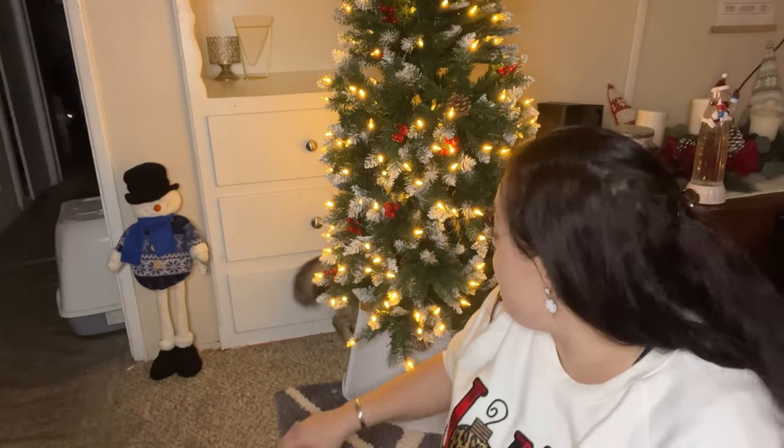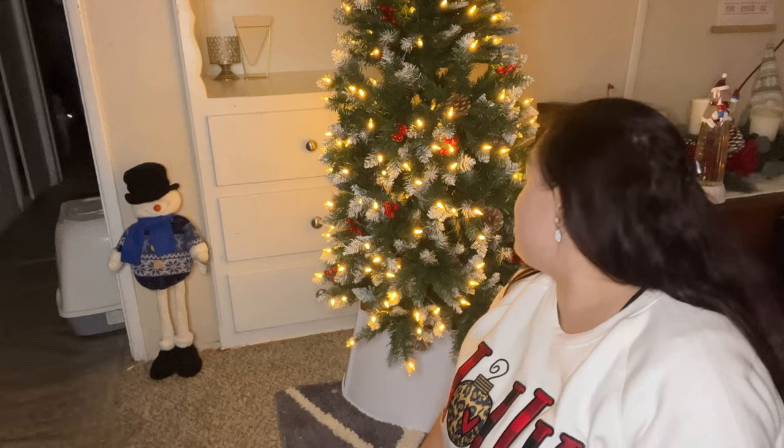Yes, I am full-blooded Italian. My grandmother and my grandfather are from a, look at Misty. Misty girl. They're from a, oh, she's in the tree collar. Oh, Lord have mercy. Okay.